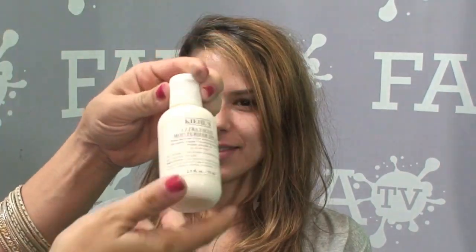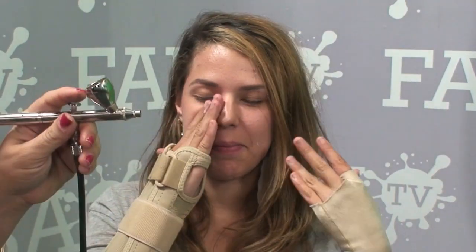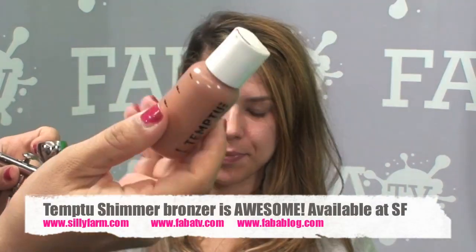In the morning when I get up, I always moisturize my skin. This is Kiehl's. You can use any moisturizer you want, so I'm going to have her just rub a little bit on her face. I am not good with foundation. I'm not good with concealer. I'm not really good at doing makeup, but I always try to feel a little bit alive in the morning. So that's why there's this stuff made by Temptu. It is called a shimmer bronzer, and I just use it kind of as my base, as my foundation in the morning, just to kind of make me feel alive.